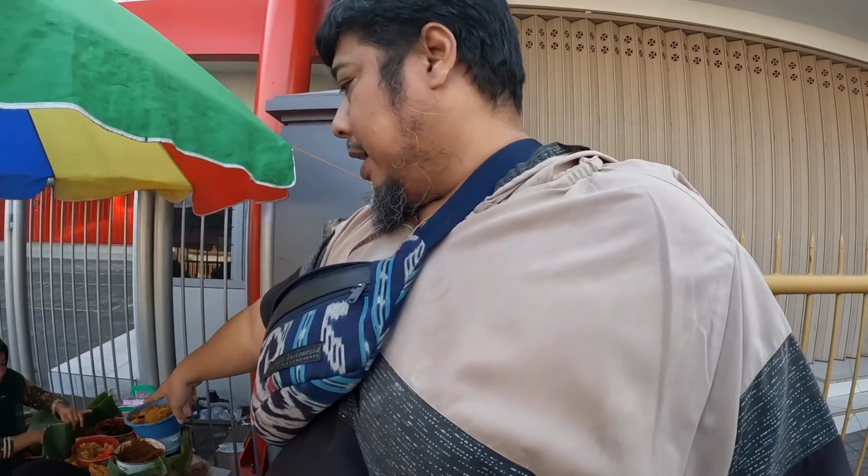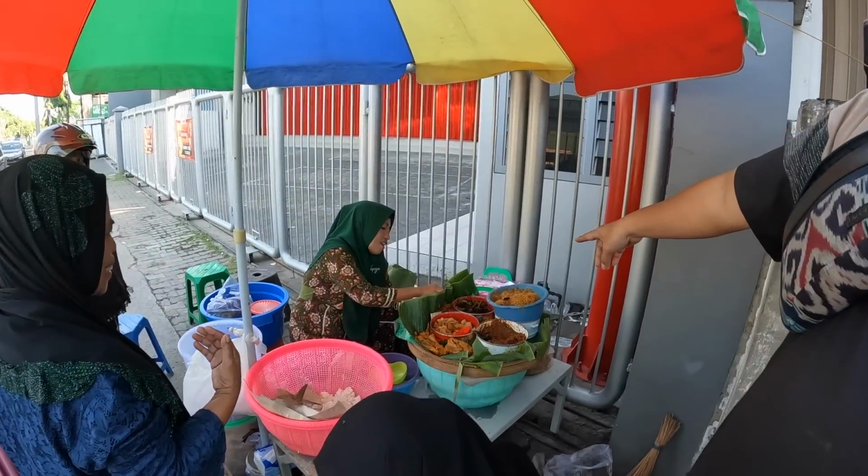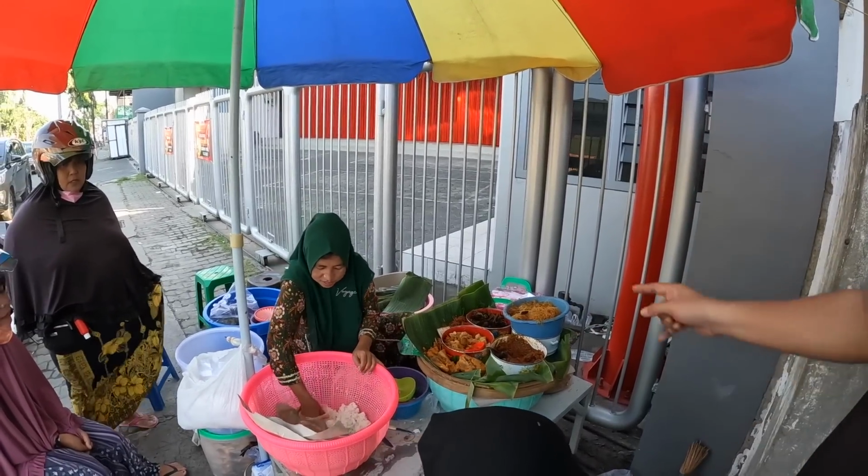Ikan tongkol, the skipjack. Ini apa aja bu isinya? Itu kerang, clams. Ini ikan tongkol, sambal.